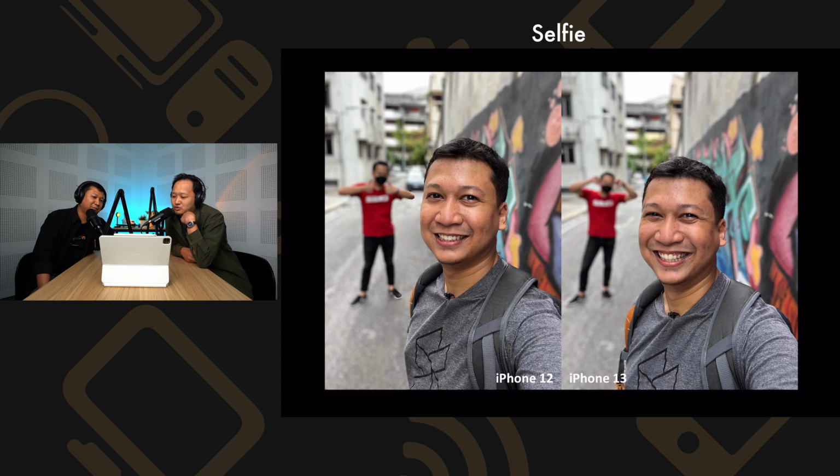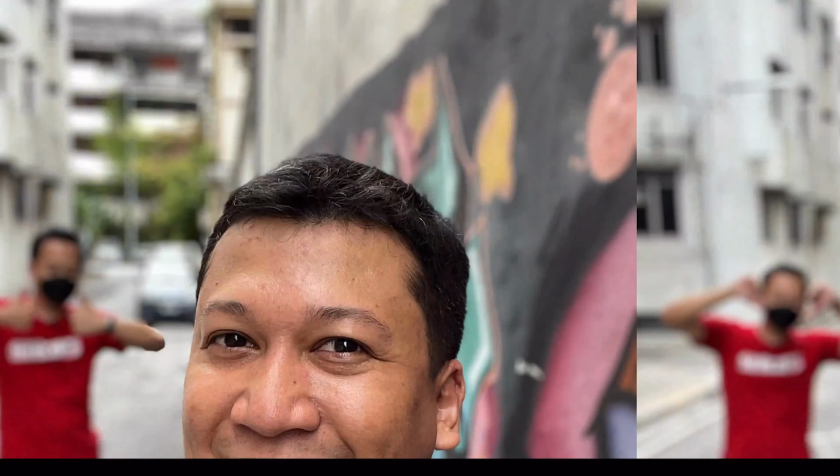Yeah. Selfie pula. Ooh, selfie portrait. Yeah, I think it's the same thing as the portrait camera. The back camera also, it's slightly more vibrant, slightly brighter. This one is a bit more neutral. Tapi yang bagus, detection dia. Yeah, look at that. There's a face in the background also, but it's not picking up. Or, AI detection dah makin crazy. Bagus lah dekat Apple.